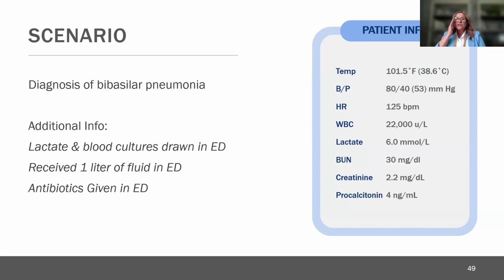And you can see the patient info over there on the right. Temperature's elevated. Blood pressure is low with a MAP of 53. Heart rate is elevated at 125. White count elevated at 22,000. Lactate elevated at 6. BUN is 30, creatinine's elevated at 2.2, and the procalcitonin is elevated at 4.